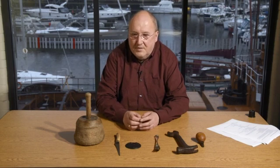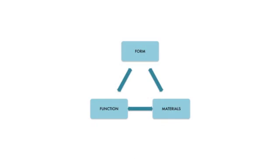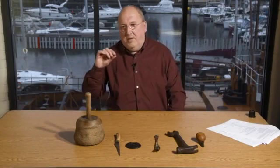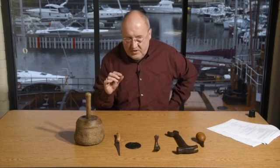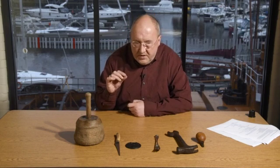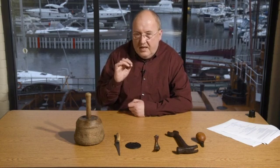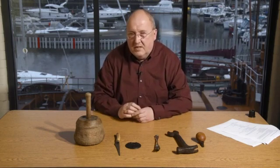In these three films, we've discussed initially a schema by which identifications can be structured. We have the internal triangle of form, function, and material. And we have an outer triangle of marks and inscriptions, signs of use, and design style. By looking at the form and by looking at materials, we can make a good deduction of what the function of the artifact is. And signs of use will help in that deduction. The design style and marks and inscriptions can often provide more detailed information, particularly about the date of production.